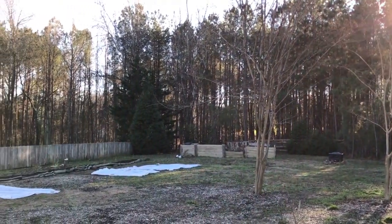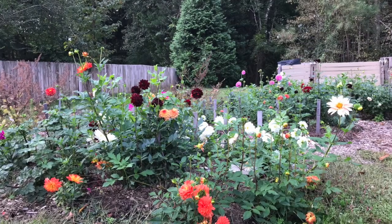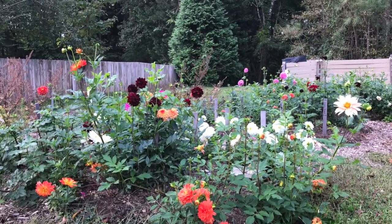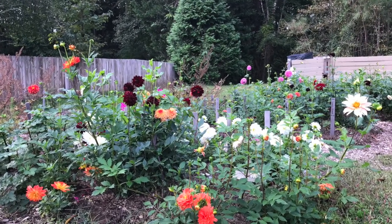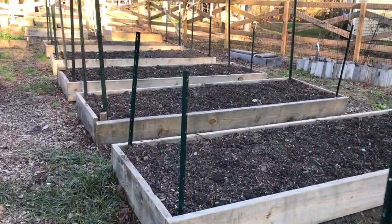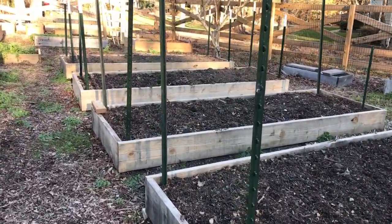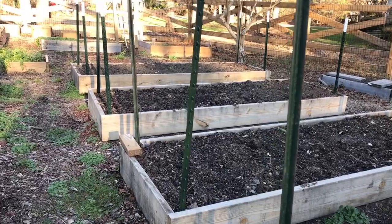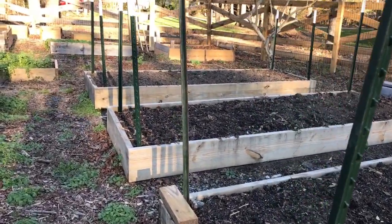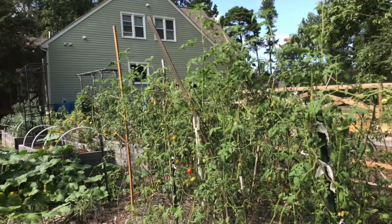Over the past month, I've been moving all my dahlias. This is where they used to be, and this is what it looked like all last summer. I dug them all up and moved them to their new home, which are these 6 garden boxes right here. I have T-posts ready for floral netting. It's called Hortanova to help support them, so I'm hoping to do a lot better with my dahlias this year. And last year, the dahlia patch was my tomato patch.